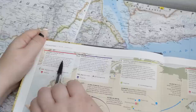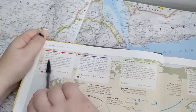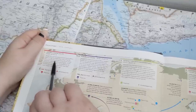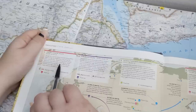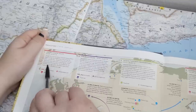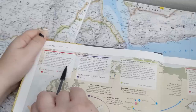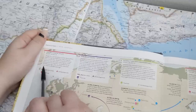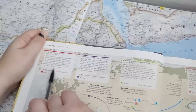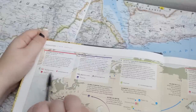Number three, Eastern Coastal Route, 80,000 to 40,000 years ago. The genetic trail of modern humans leaving Africa leads through the Middle East, then along the coast of South Asia. People living off rich coastal resources may have made swift progress. Fossil evidence proves that they reached Borneo by 40,000 years ago, while Australian sites have been dated to 65,000 years ago. Wow. So let's follow their migration routes in the red.